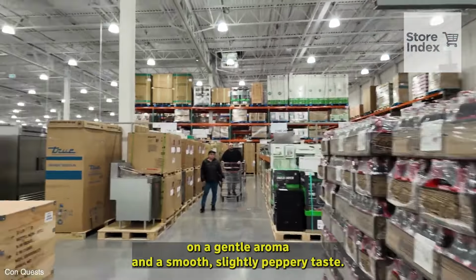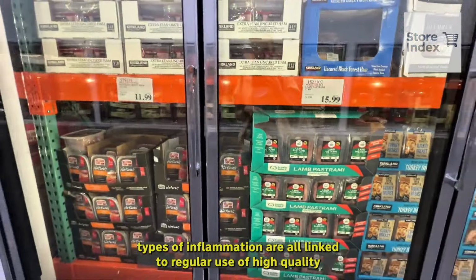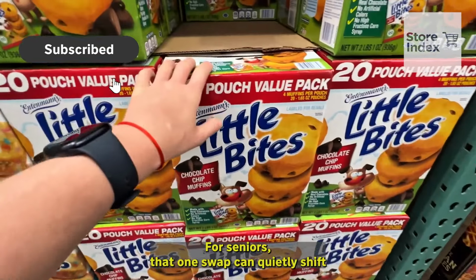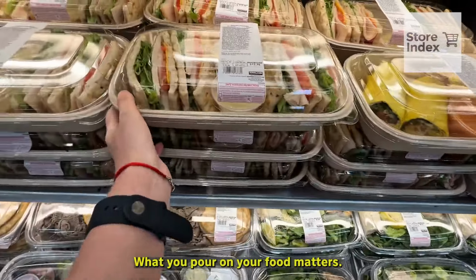It can handle everyday cooking while still delivering the health benefits that make olive oil such a staple in Mediterranean diets. Lowering bad cholesterol, supporting heart function, and reducing certain types of inflammation are all linked to regular use of high-quality olive oil in place of cheaper, heavily processed frying oils. For seniors, that one swap can quietly shift both health and budget in the right direction. What you pour in your food matters.